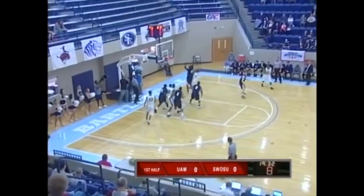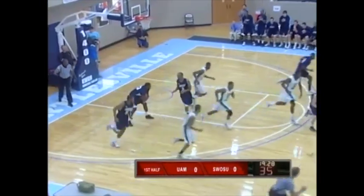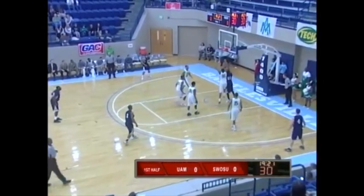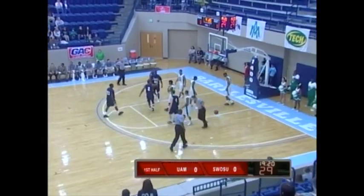He drives in the paint, takes it down on the right side. 2-point shot, falls short, won't go. Basketball knocked loose. Coming up with it for SWOSU is Chase Elliott. Bulldogs in the front court. Bounce pass up front. 2-point shot up and under for Thomas Davis. He's fouled on the way up.